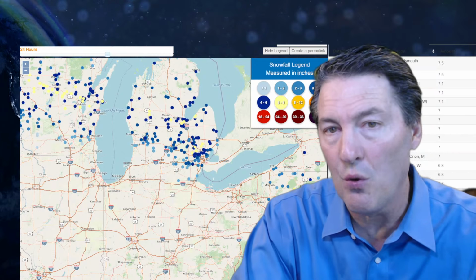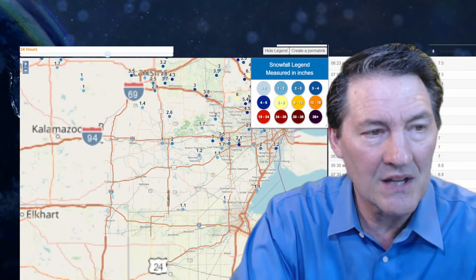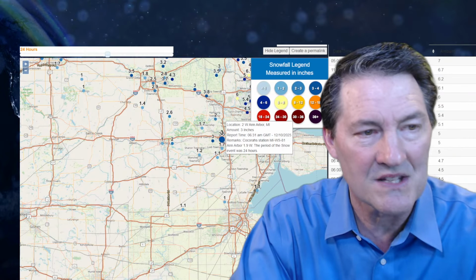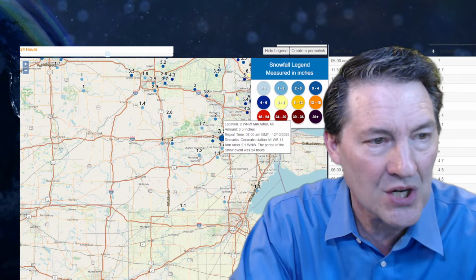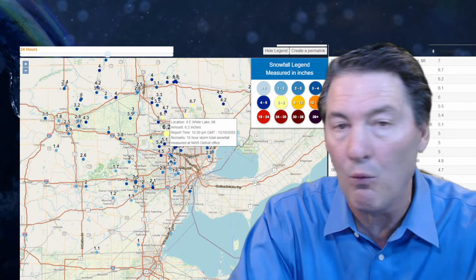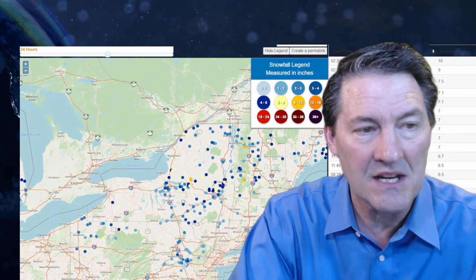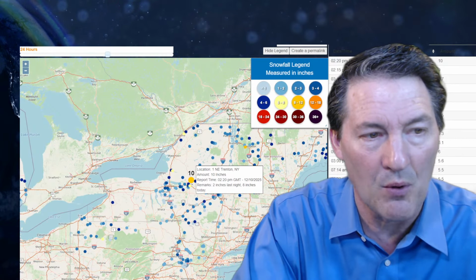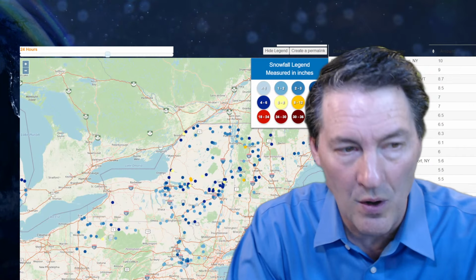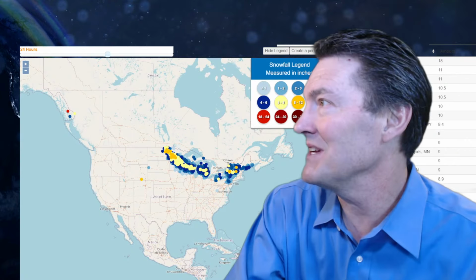it made its way through the northern parts of Michigan with 6 and 7 inches out there by Paris. We get down a little bit closer down here and we can see 3.5 in Ann Arbor, Michigan. So there was some decent snow there. And look at some heavier amounts up here by White Lake as we get more into the Detroit area. And then off to the east in upstate New York, we're seeing 10-inch reports not far from Trenton, New York. So that system was a system that kept on giving as it worked its way across.